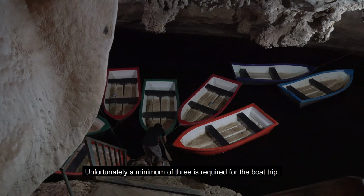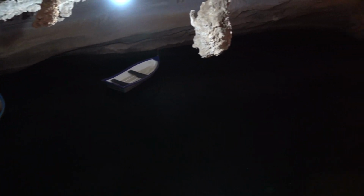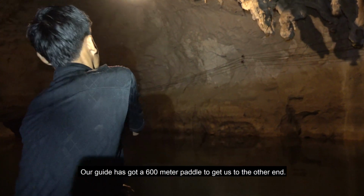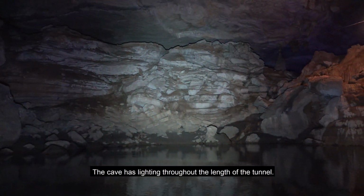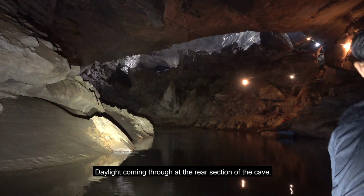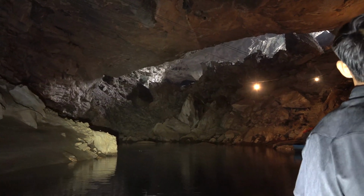Okay, we're now at the boat area. It's a 600 metre paddle down through the tunnel to the rear of the cave. Okay, this is our guide, and he's paddling us through the cave. We've got about a 600 metre trip to get to the other end. We're now at the end of the 600 metre river. We're about to land and go up onto the back side of the cave.